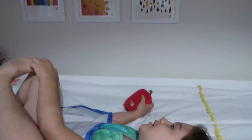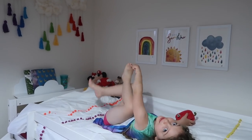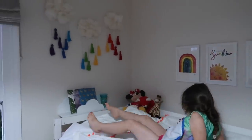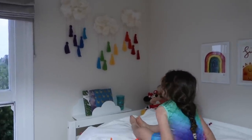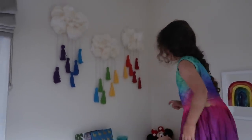Because that's the song we sing, isn't it? Is it, you are my sunshine, my only sunshine? Yeah, that one. And what do you think about the clouds above your shelf? They're nice and fluffy. But they're not toys, okay? So you can't pull them down or anything, but you can gently touch them a little bit.